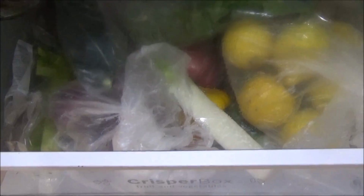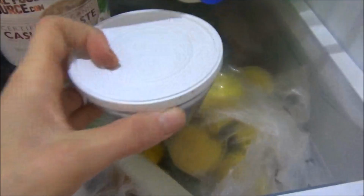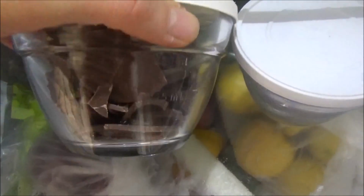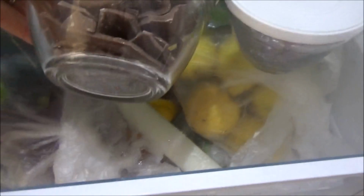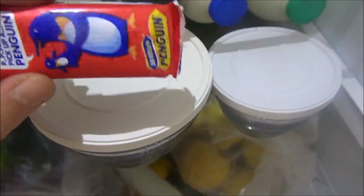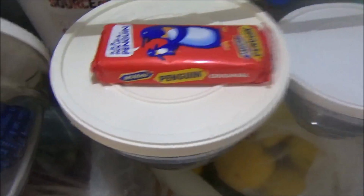And then in this corner we have some naughties. These are Ted's Smarties from his potty training, which I still have loads of, and some chocolate that his great-grandmother bought him for Christmas. He wanted them on Saturday, so I've broken it all up and put it into a nice bowl for him. And then I have one penguin, which the bloke in the butcher's gave him, so I'll give that to him at some point.